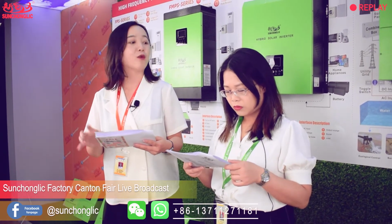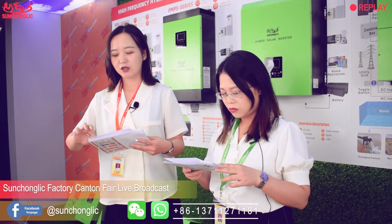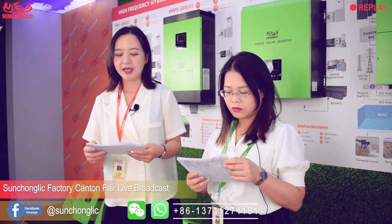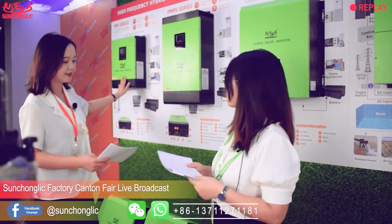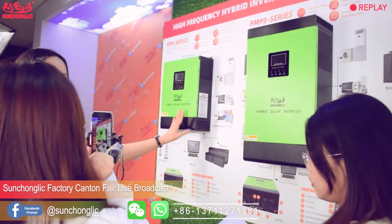Moreover, it is environmentally friendly to use, and it will not cause pollution to our living place. Here, from the left to right, it's our hybrid solar inverter.